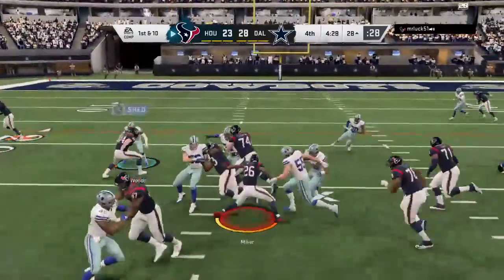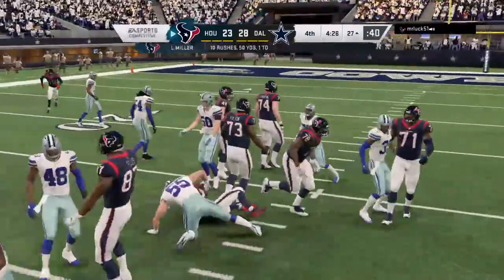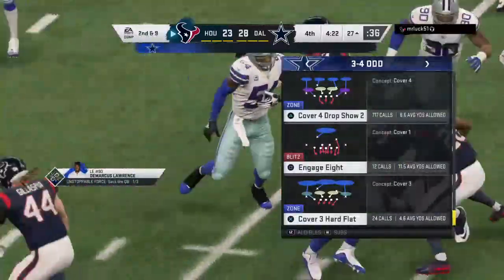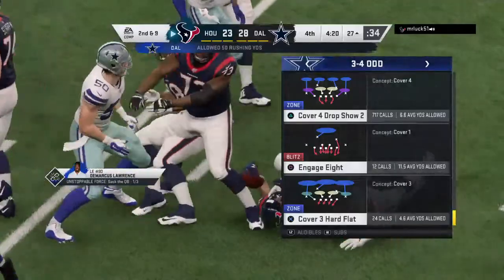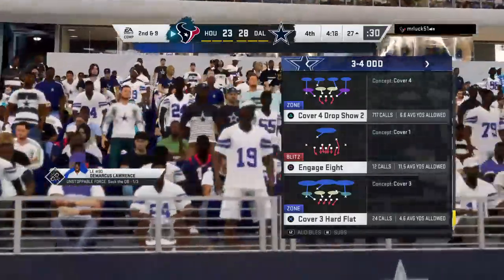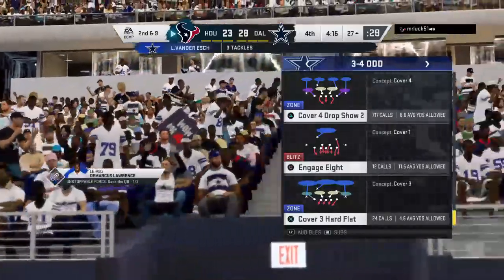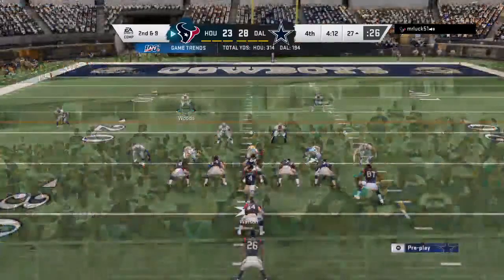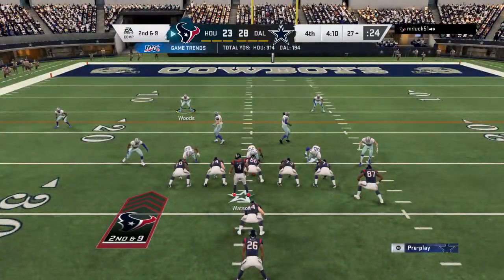10th carry now for Lamar Miller. Tackle there by Leighton Vander Esch. They tried a quick hitter inside, but that one was swallowed up because what they're hoping, those big defensive linemen will take the bait and move laterally and open up a crease that they can run through. Didn't happen on that play. The run only got a yard. Here's 2nd and 9.